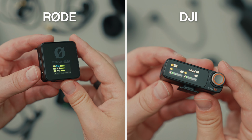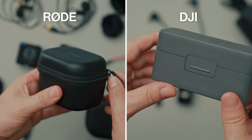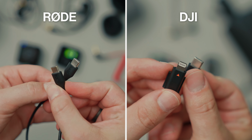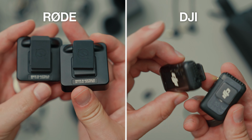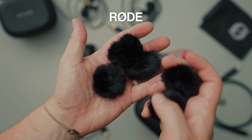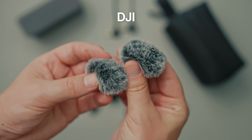Both RØDE and DJI provide a receiver, 2 transmitters, a charging case, an accessory case or carrying bag, an audio cable, a USB-C adapter, a Lightning adapter, and a USB-C charging cable. A bag clip goes for the RØDE, or a clip magnet. The RØDE comes with 5 windscreens. No idea why. You have 2 for the transmitters, 2 for the included lavs, and then 1 in case you lose it, I guess. And then DJI just has their 2.